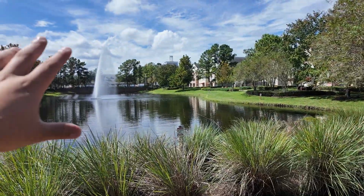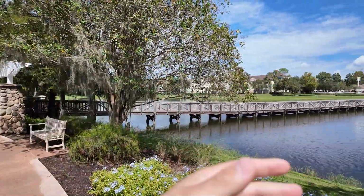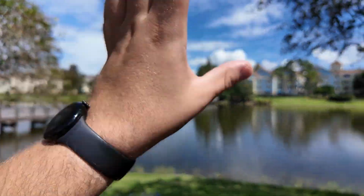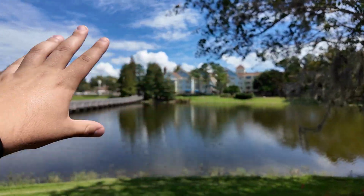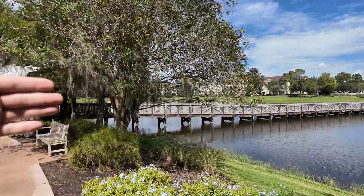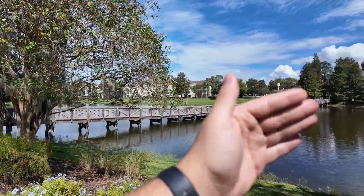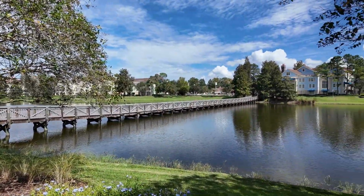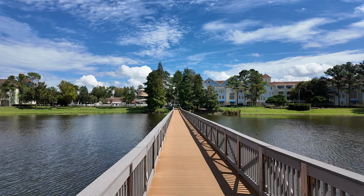Now continuing on from this area, if you come to the other side of this spring, there's a bridge right here. And this bridge will lead you to the Paddock area, the Paddock neighborhood. So you can see there's some buildings over there. There's a pool. You could also go all the way around the water, but this is going to be more convenient for what we're trying to do right now. So we're going to head across this bridge. And here we go across the bridge to the Paddock.